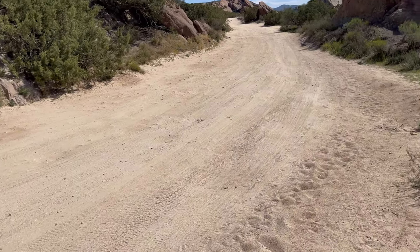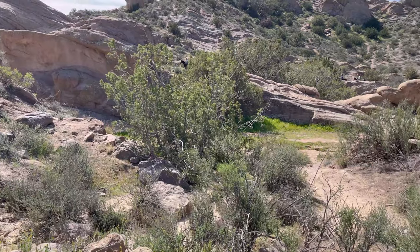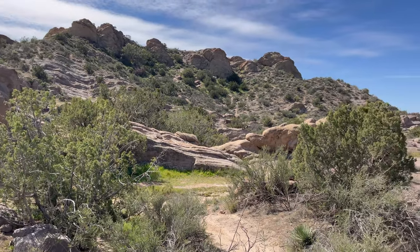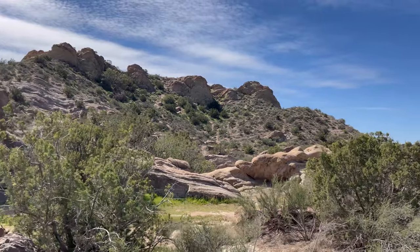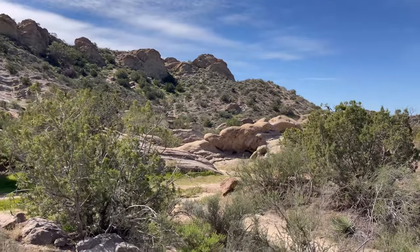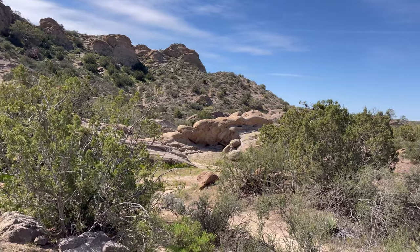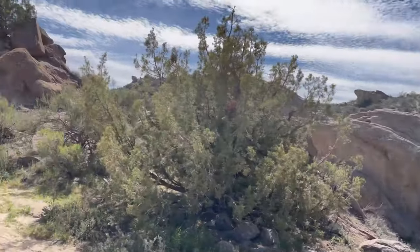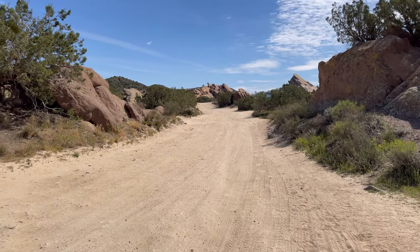All right, so I found the main road. I don't have to go all through there, but you can see horses over there. You can see people just hiking. And it looks like they were filming a music video. The girl had an awesome voice. And lots going on over here. All right, we're headed that way.